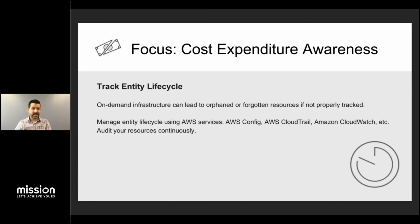Okay, next up is tracking entity lifecycle. On-demand infrastructure can lead to orphaned or forgotten resources, right? It's really easy for any developer or anybody in the business to just spin up an instance and then forget about it. So this is all about discipline, tracking lifecycle, and auditing. AWS provides some great services, AWS Config, CloudTrail, and CloudWatch, to help you with auditing your inventory and checking in on yourself on a repeated basis. So that's an important aspect as well.